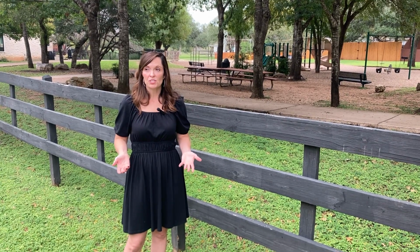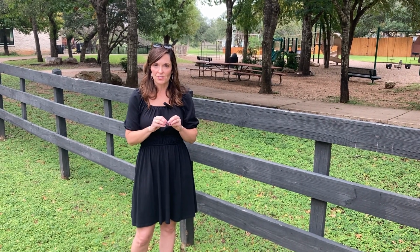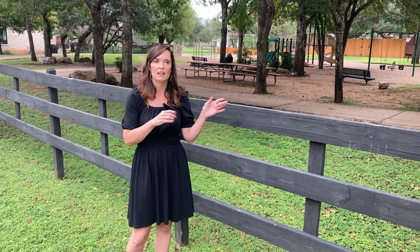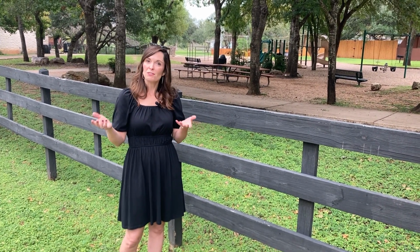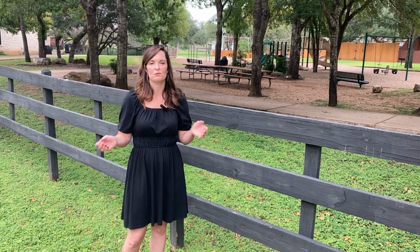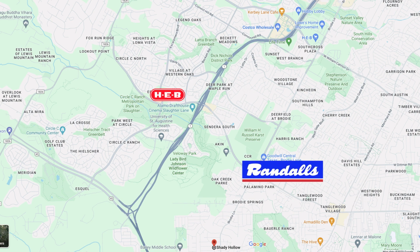Okay, talking grocery shopping, there's not like a little mini mart in Shady Hollow. You have to get out on Brody and go one direction or another to get groceries. But you do have a ton of good grocery stores really close by. So there's a fantastic high-end HEB out Slaughter towards Circle C. There's a Randall's at the corner of Brody and Slaughter. There's another HEB at Manchac and Slaughter.